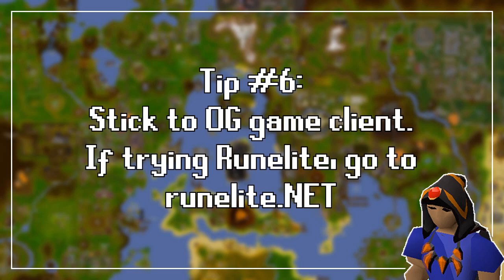You may come across sites like runelite.com or any other ending to the domain, and these are most likely going to steal your login details and your bank pin. So make sure to go to runelite.net and nothing else. As an added bonus, use this client at your own risk since it is not owned by Jagex, and we may never be sure if we are 100% safe when using their service. But from what I hear, I wouldn't worry too much about it.